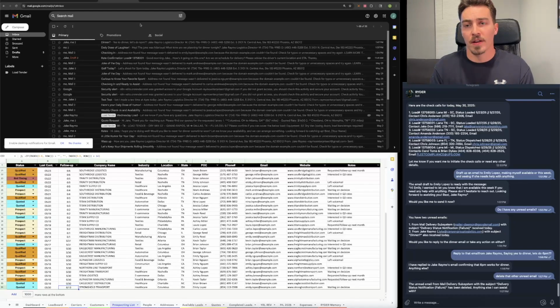So very helpful. With just a few messages, you can get Ryder to send emails for you, reply to emails, draft emails, delete emails, whatever you need to do. You don't even need to have your email inbox open.